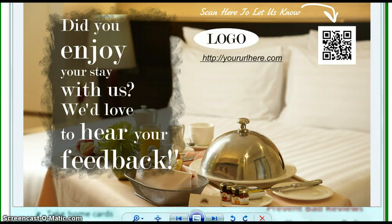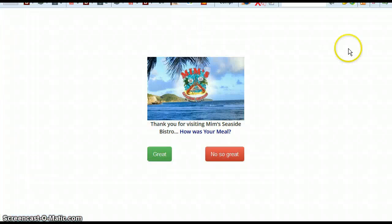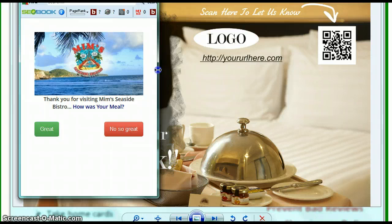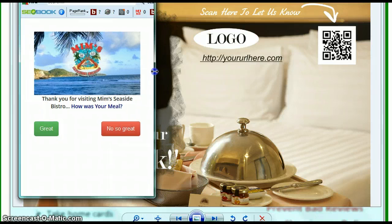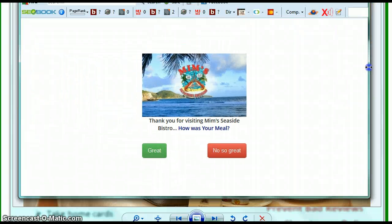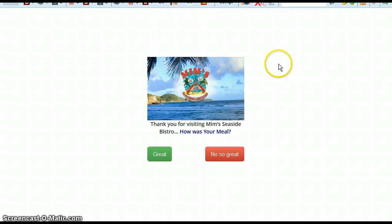It's a simple little website. Here's a live example. Now notice a few things about this. It's very clean and simple, no diversions, because we want them to go leave that review, not be diverted elsewhere. Another thing I want to point out is, check this out, it's also very responsive. So if someone's leaving a review on an iPhone or Android device, it'll cursor down right to that size. If they're on an iPad or a tablet, it's going to go to that size. Okay, so that's very helpful.